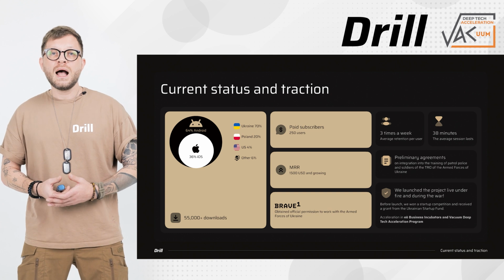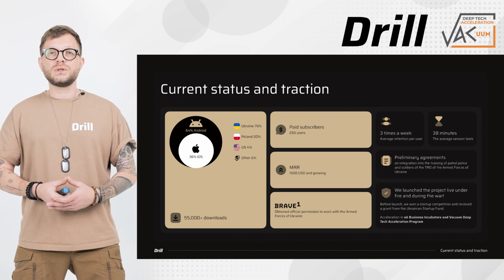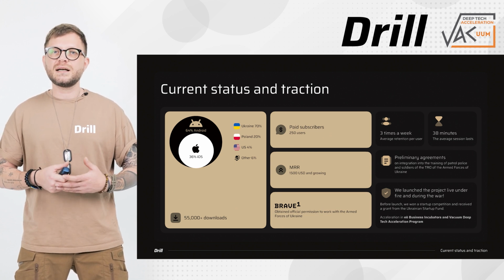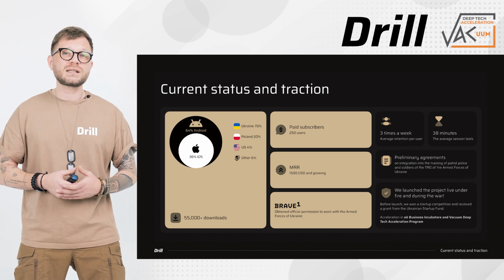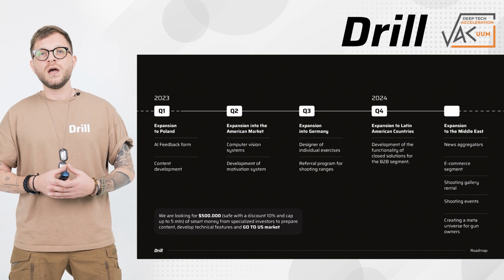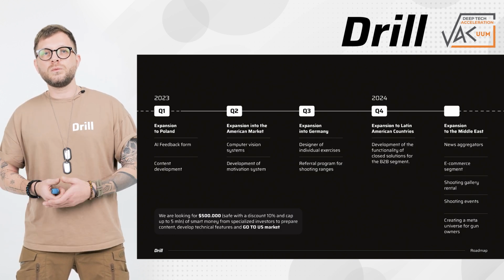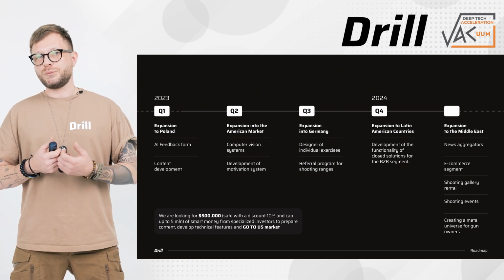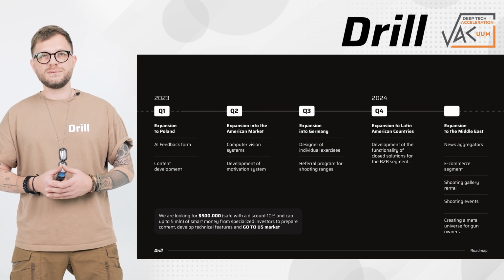Our secret weapon is our team. We are individuals with extensive experience and deep expertise in data, technical development, special operation force training, military tasks, and we are all passionate about firearms and training. We know how to build projects and startups, have experience working in the international market, and even exiting projects. That's why we are all confident in our success.